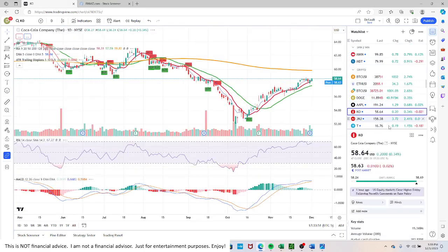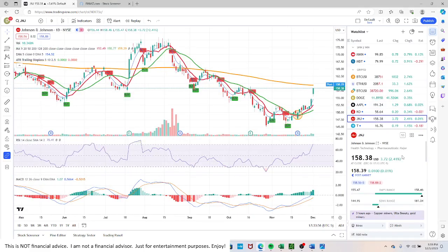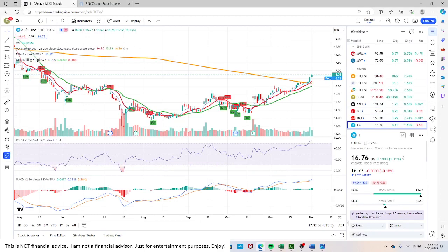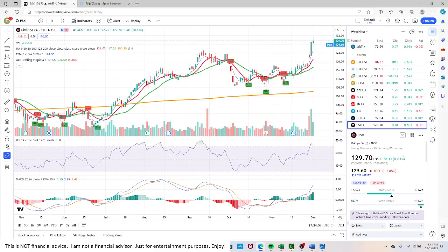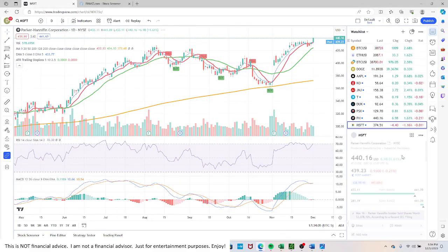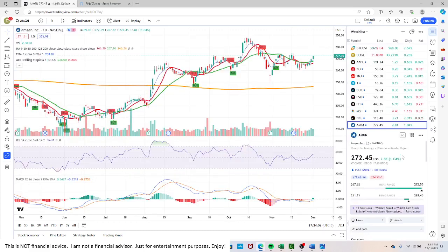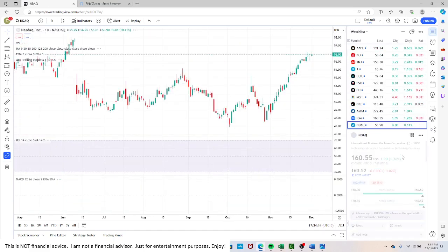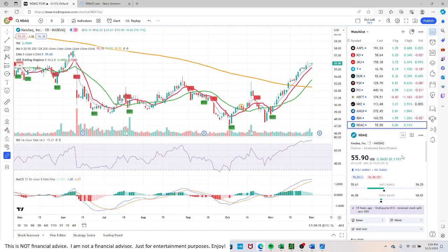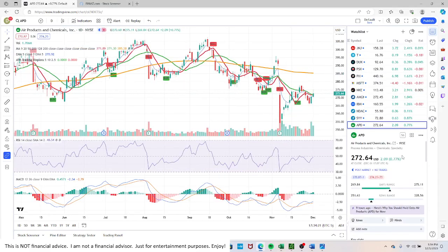All right, so now we're just looking for entry for the swing trades. Okay, so we need a 30 RSI hit and a cross of the blue line above the green line. How hard is that? Consistency is the hardest part. So we put some stuff on hold. But this grows exponentially.